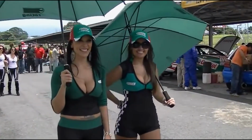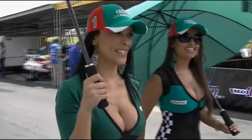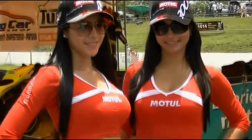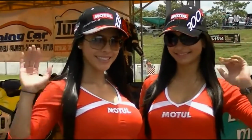Look at those titties. Surely it needs scaffold to hold them up. Oh, my God. I think I'm getting close to a conclusion now. Oh, I'm getting very, very close. Oh, 2 at once. I don't think I can handle 2 at once. Oh.